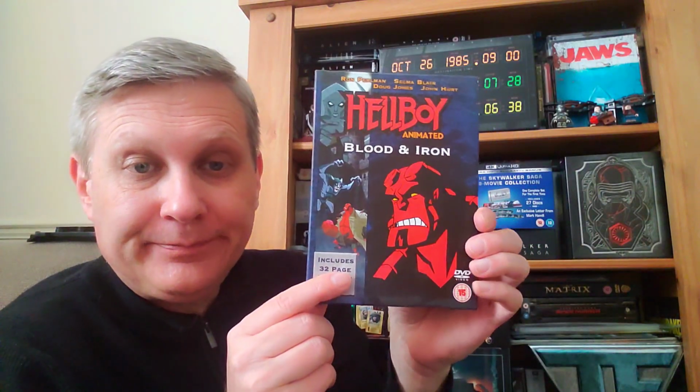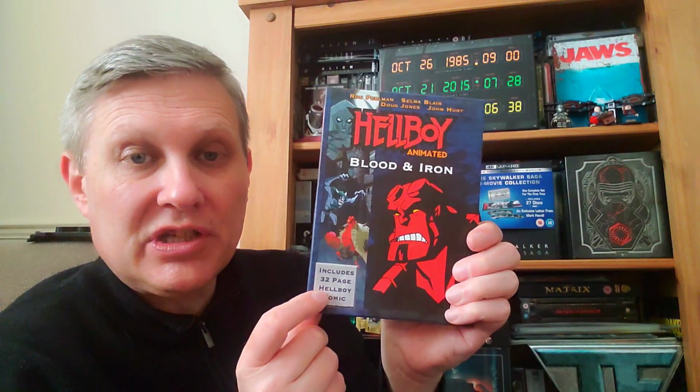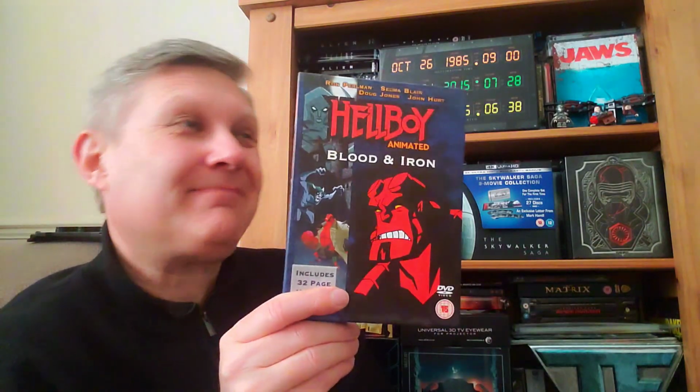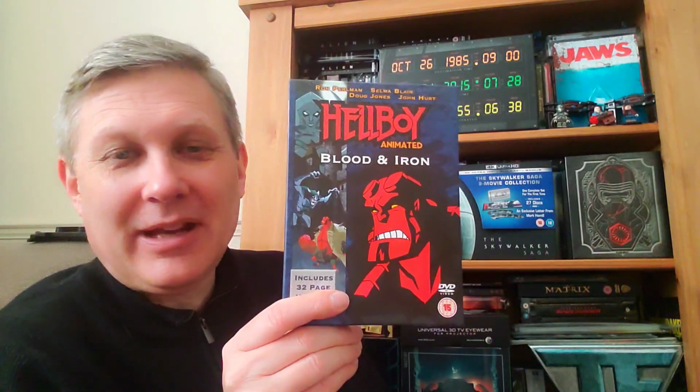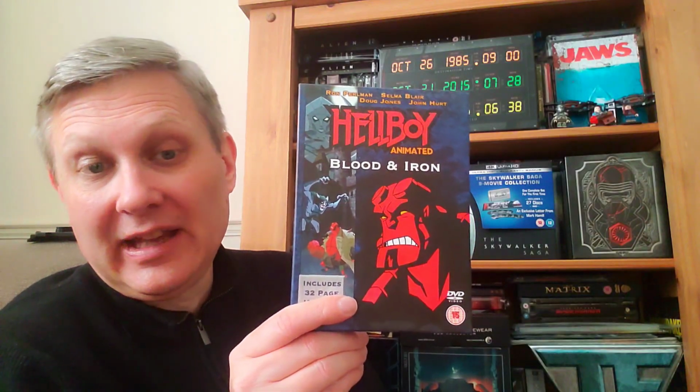Next up is Hellboy animation. So these are two, there's two DVDs, one coming up in a second. Very, very nice editions with comic books inside. This one, Blood and Iron. Again, if 4Ks came along with these, because it's animation, I don't feel the need to upgrade them. I think animation looks great even on DVD, if I'm honest.